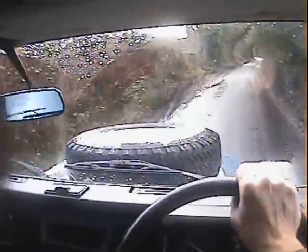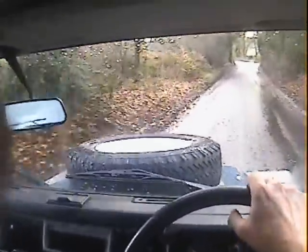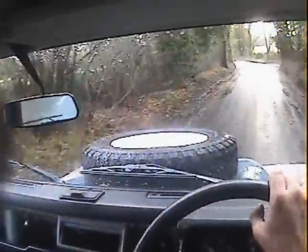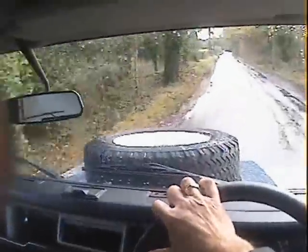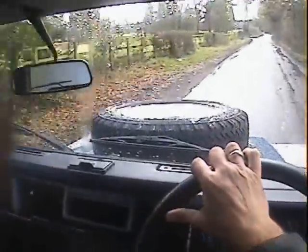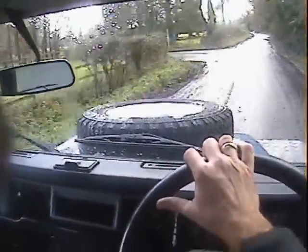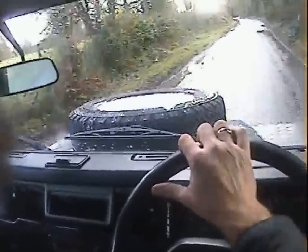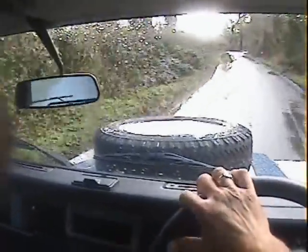Gearbox is nice. It sticks in and out of gear well. No synchro problems or jumping out of gear or anything. Clutch feels good. Transmission backlash, absolutely minimal rather. If I let my foot off sharply, there's no real thumping in the transmission or anything, so nothing to really criticise there.